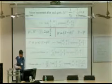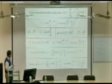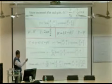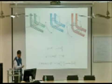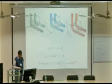This is the relation on which the entire process depends, that equivalent strain is given by this, and again the angle of intersection and the outer arc angle both appear. So we can say the equivalent strain is a function of the angle of intersection and the other, the arc angle.